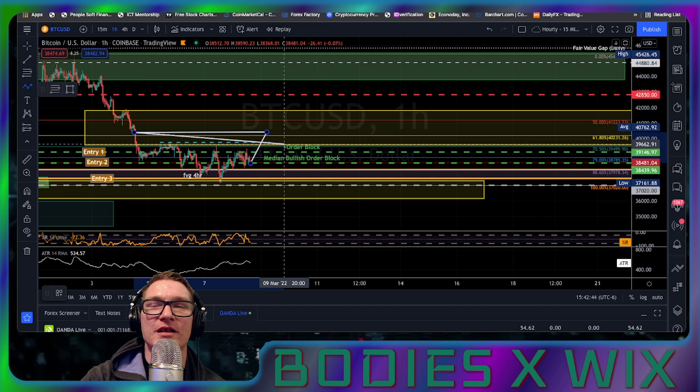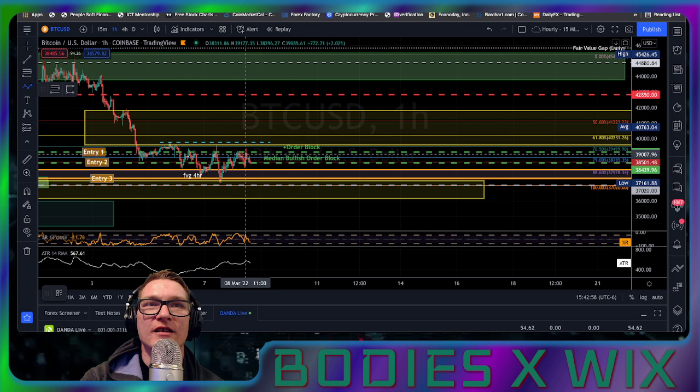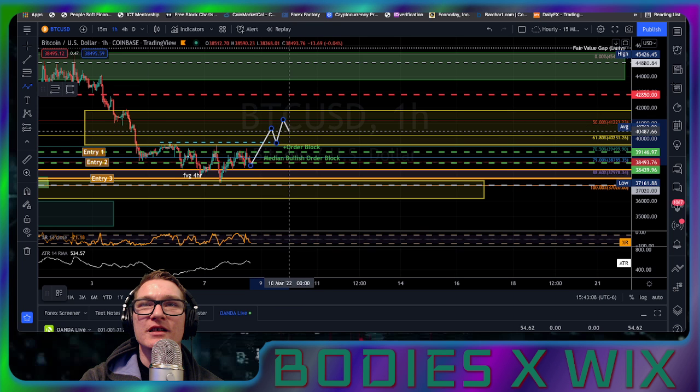So it will probably come up to that point, get a rejection, probably hit the bottom of this daily fair value gap, and then come up and fill it. Because that's what price wants to do. It wants to fill these imbalances. So here, probably to here, and back down to here, and then maybe up to here, and then back down. And then it'll eventually fill it.